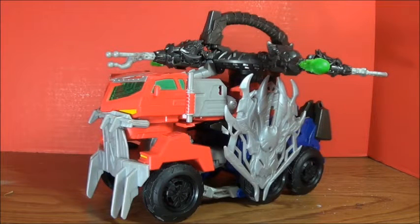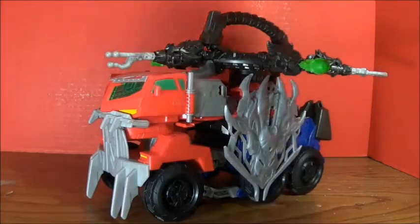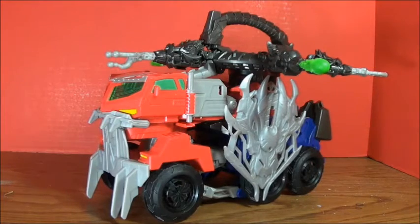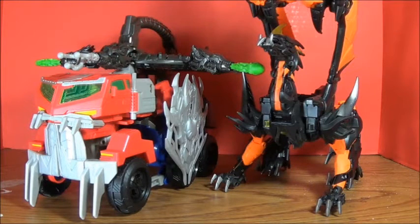And I do appreciate, and I just found this out, but you can see the dragon heads on the top here. They're actually all different molds. They are not the same. Now, these two are meant to attack each other and fight each other as toys. As far as robot mode goes, it doesn't really work out. As far as alt mode goes, yeah, I could totally see this happening.